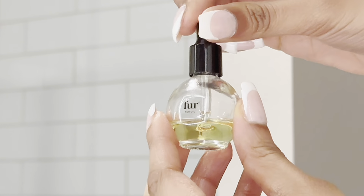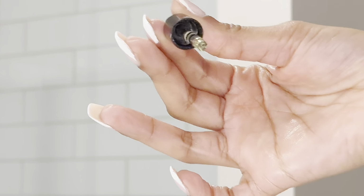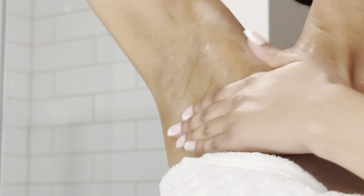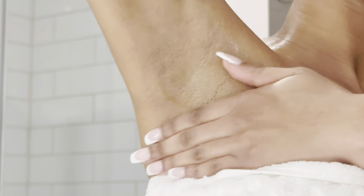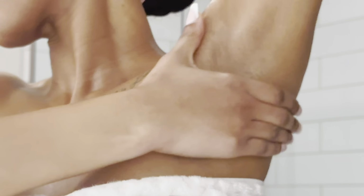So instead of jumping directly into my face, I wanted to go ahead and put the oil on damp skin. And then I'm gonna follow it up with my fur ingrown hair oil. Since I just shaved, I'm gonna put that under my arms and also my bikini area just to soften her up.